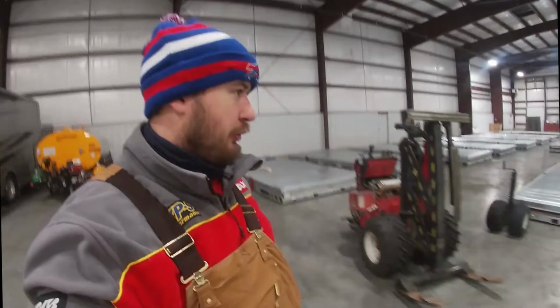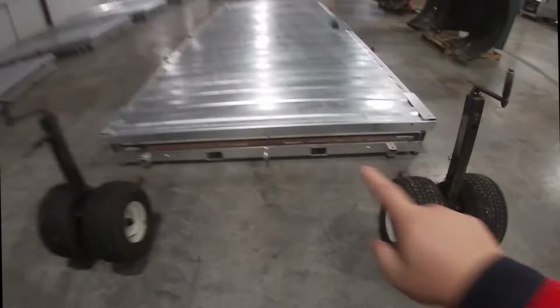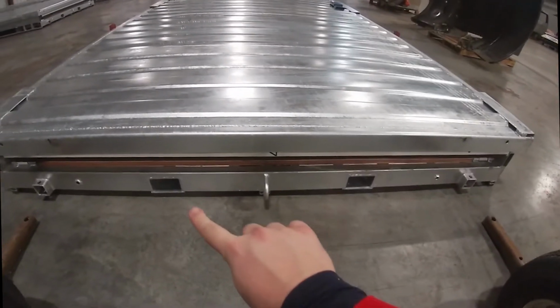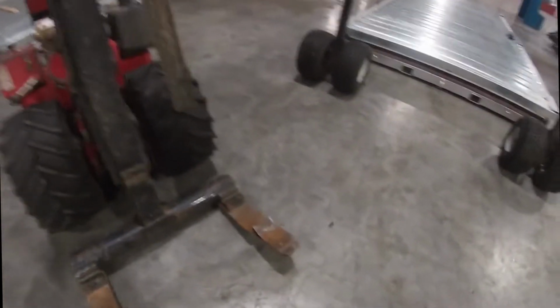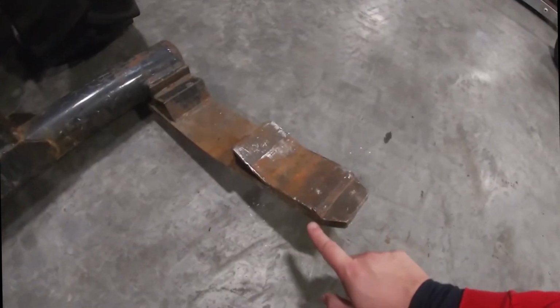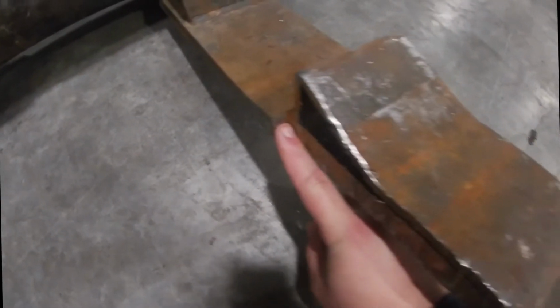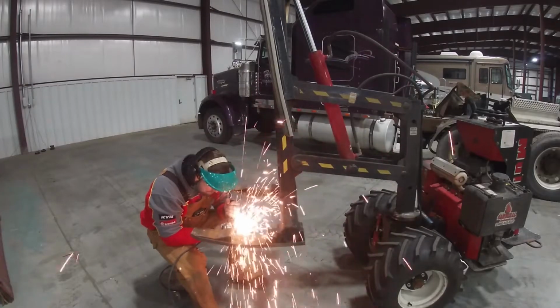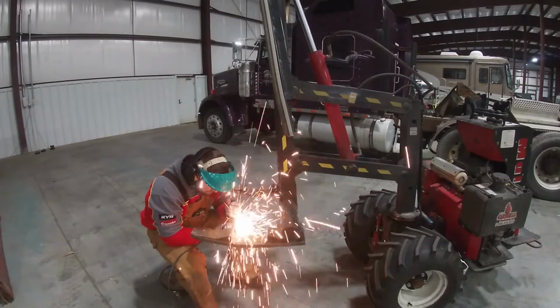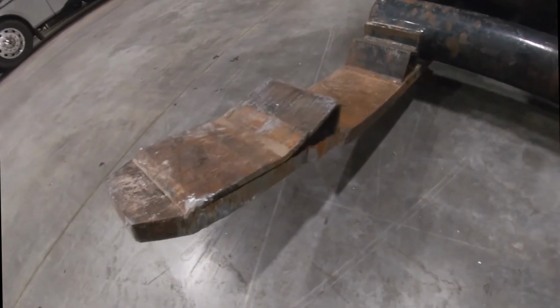So one of the things I was struggling with to get the units inside is actually these fork pocket dimensions right here on the end of the units. They were a little too small for the forks on my machine. So I had to spend a couple hours grinding away at the fork. You can see right here, that's about a whole finger's width of metal that I needed to cut and grind away from my forks in order for the end of these forks up to this point to be able to slide into those fork pockets. So that took me a few hours of grinding to get that done.